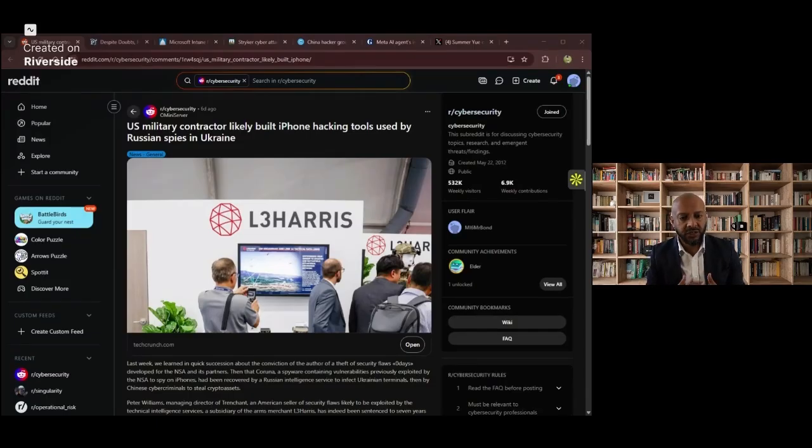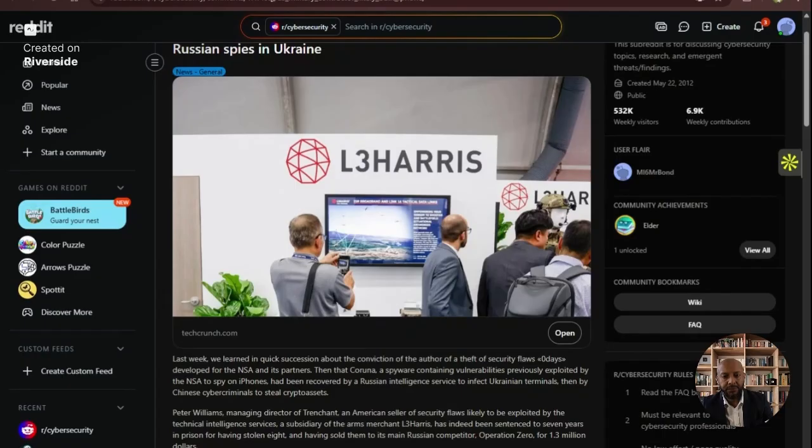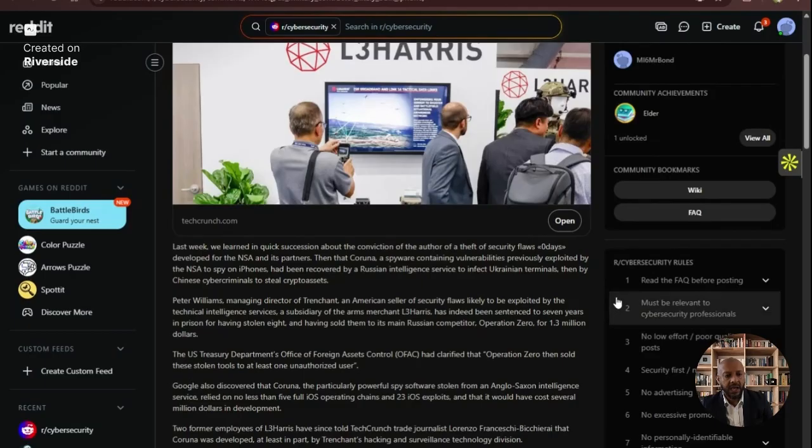If you're a bank or an organization that uses iPhones or issues iPhones to staff, or even lets your employees check work emails on their personal phones, this first story is mostly about your threat surface level. As it says here, a US military contractor called L3 Harris built one of the most powerful iPhone hacking toolkits ever made. It was called Coruna, and it has essentially 23 separate components.